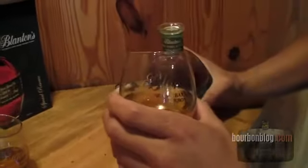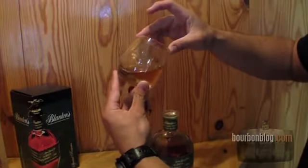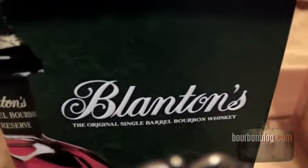So this one's actually more floral on the nose and fruitier with more of the ingredient flavors. You're going to pull a lot of citrus out of this bourbon. So it makes a great cocktail, like an old-fashioned, fantastic cocktail. So this is the Special Reserve 80 proof.